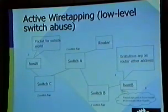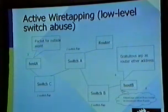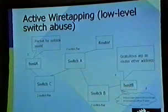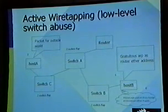If I gratuitous ARP, and if people aren't familiar with what a gratuitous ARP is: normally when a machine is trying to match a layer 2 address to a layer 3 address, it has to ARP, saying, who has this IP address, tell me the MAC address, so that I can send it on the local wire. And you'll either get back that machine's MAC address, or you'll get back the router's MAC address, because it'll say, I've got everything, nobody else knows who that is, forward it out here. And then you send it on over.